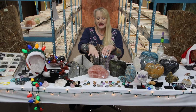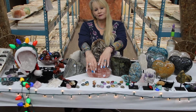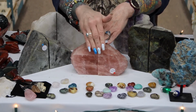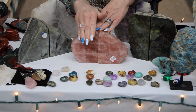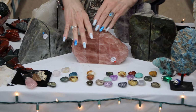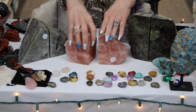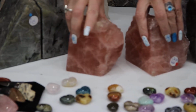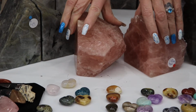They're just gorgeous. These ones, it's kind of the best of both worlds. Everybody loves the gorgeous polished face. And this is an amazing example of top red, lavender, almost rose quartz. And you see the gorgeous polished sides of it when you look at it. But then you also see the natural beauty of the stone.